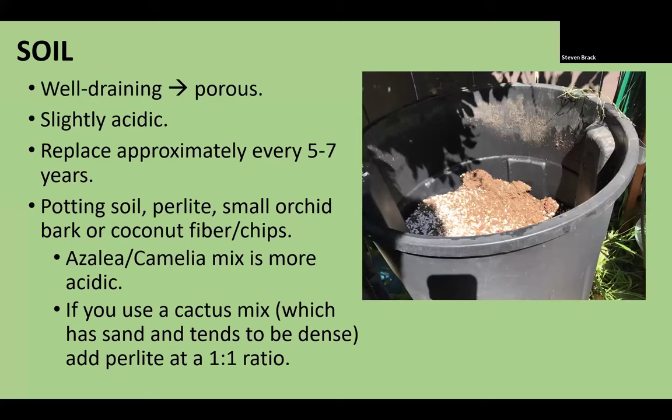You're good to go. Yeah, I typically in my potting soil use either a cactus mix or just a regular old potting soil. I add perlite, small orchid bark sometimes, or coconut fiber chips, whatever. And that's kind of my mix. And I vary it. Some days I get one and not the other, and I just keep a trash can in the backyard with what I'm mixing this week.